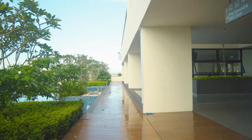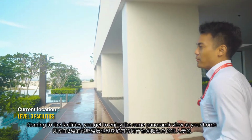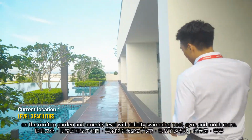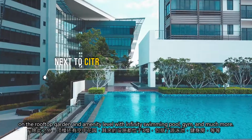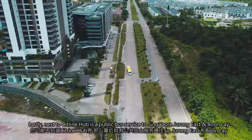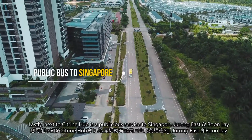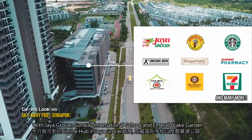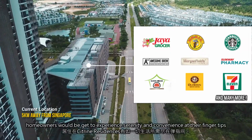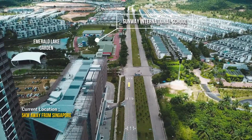So Jason, where are we right now? Coming to the facilities, you get the same panoramic view as your home on the rooftop garden level and the amenity level with an Olympic-sized swimming pool, a gym, and much more. Lastly, next to Citrine Hub is a public bus service to Singapore's Jurong East and Boon Lay, with Jaya Grocer, Sunway International School, and the Emerald Lake Garden. Homeowners will get to experience serenity and convenience at their fingertips.